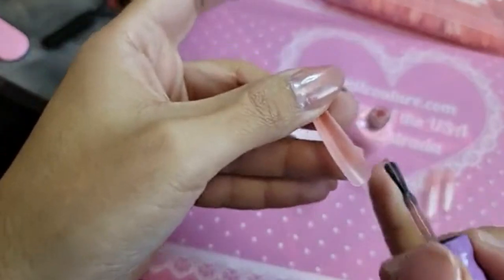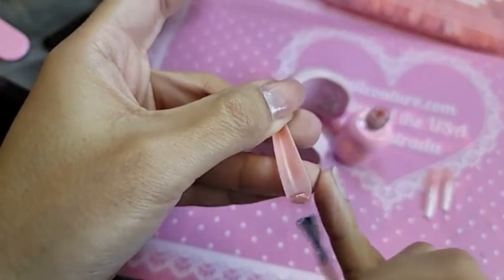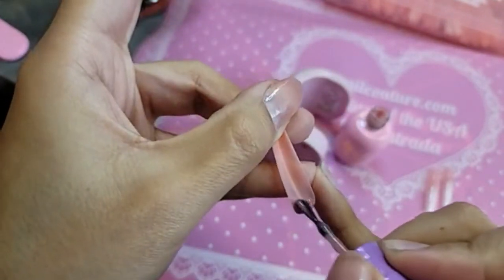Oh, thank you, guys. Halfway on the nail bed, fill out that cuticle area.